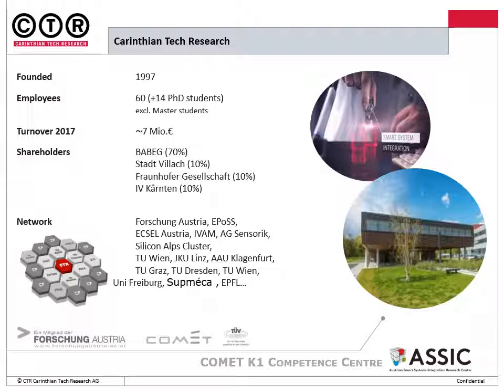So, CTR, the Carinthian Tech Research, is a non-profit organization which was founded 20 years ago. It is funded at 50% by the Austrian government, the 50 remaining percent being provided by our industrial partners. We have currently about 60 employees, 14 PhD students, and we have a turnover of about 7 million euros per year. We also have a lot of collaboration with universities, and you can see here a short list of our main academic partners.